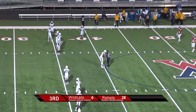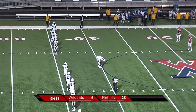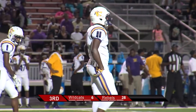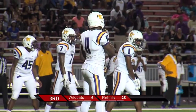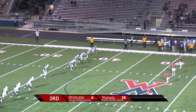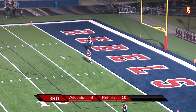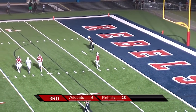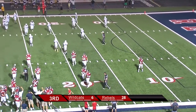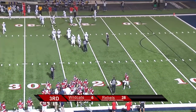For the Wildcats, and it's 28-6, and the Wossman crowd and band are awake over there across the field. So 9:51 left to go in the third quarter, and set to kick off is Nick Traylor for the Wildcats. Backup quarterback doing the kicking duties from the 40. He'll kick this one going pretty deep over Hamburg's head, and the ball lands into the end zone. So a very strong leg by number 11, Nick Traylor, and the Rebels will start at their own 20, moving right to left, west to east here at Rebel Stadium.